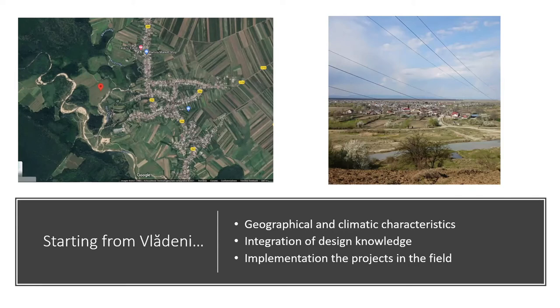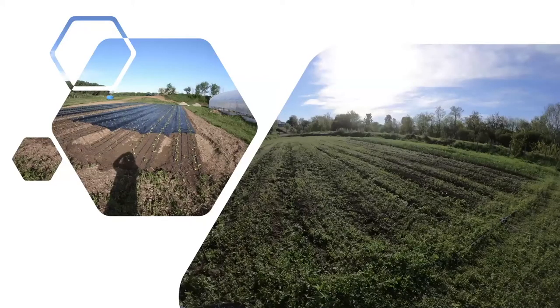Because we think of a method of productive spaces which develop on small spaces, it was necessary for our students to know the context of this farm. After this information, they will be able to integrate it in a design project. And at the end of these permaculture courses, they will be able to implement the projects on the field. With the pandemic conditions, we have a very hard support, and we work very closely with our partners.